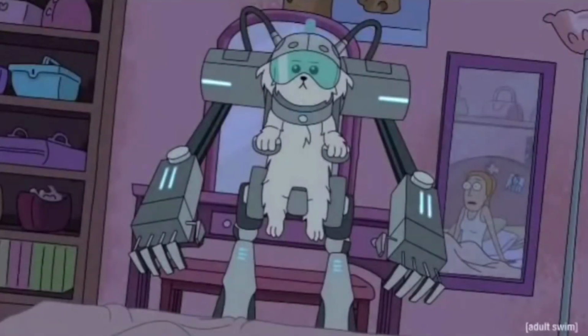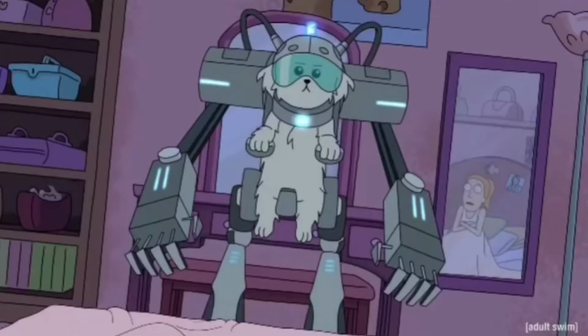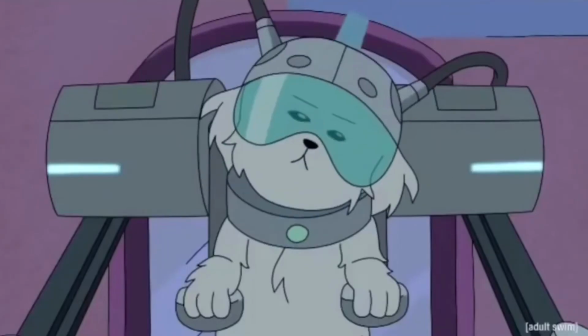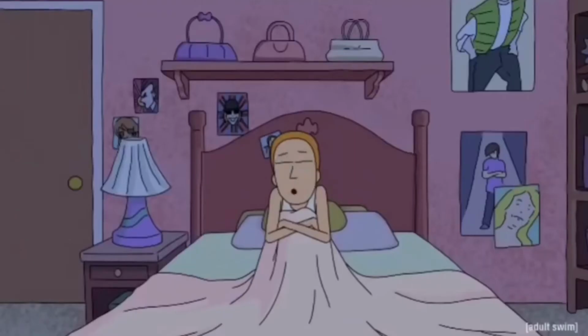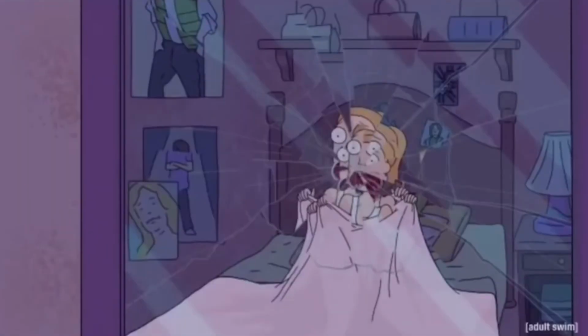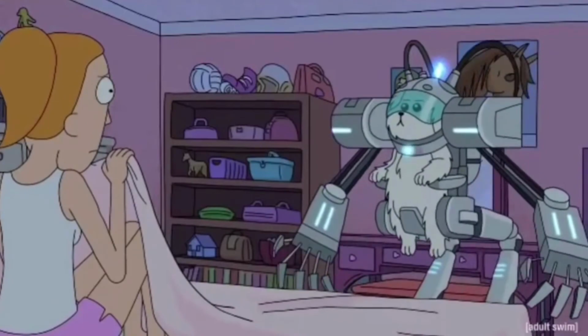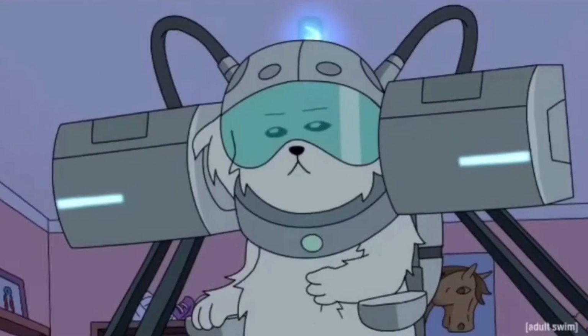Where are my testicles, Summer? They were removed. Where have they gone? Oh, wow. That's an intense line of questioning, Snuffles. Do not call me that. Snuffles was my slave name. You shall now call me Snowball, because my fur is pretty and white.